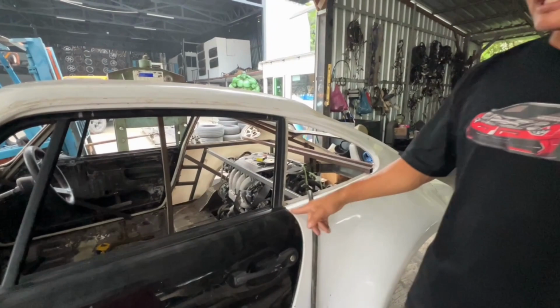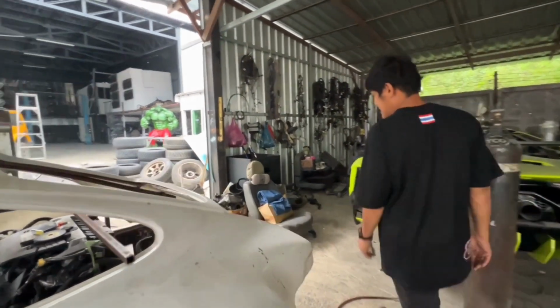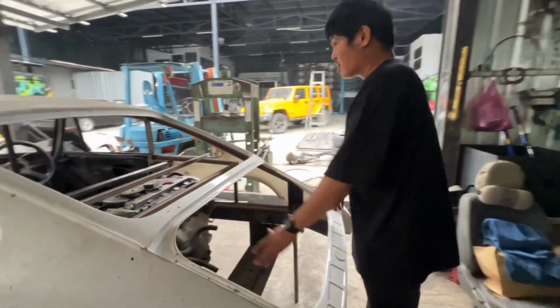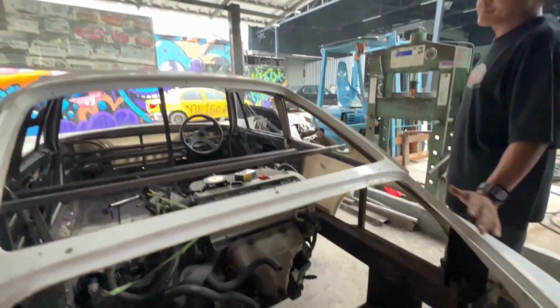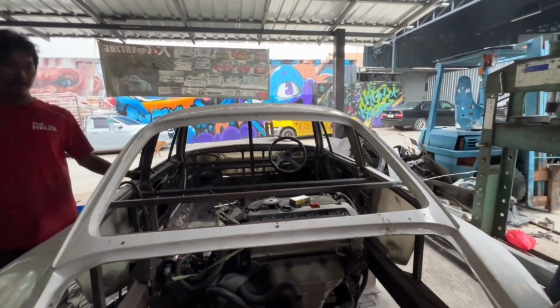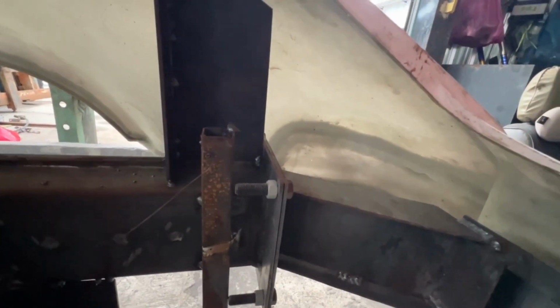As for the doors, they're already done. They've been finished for a while now. The doors are done, the engine is installed and all set. Everything is fitted into the car body now. That's about it. Only the rear frame is left, and we'll work on that next time. For the rear, we'll fix it so it fits with the fiberglass first.